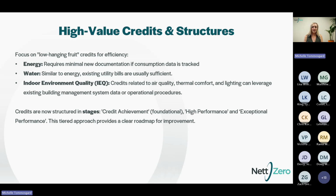And then we'll look at the energy data, because if your building has monitoring systems or you have your utility bills or you can get them, that is an easy one to try to target. Or if you have a neighbor's rating, that is even better. Then you can target those credits and achieve quite some points if your building does perform quite well. Same with water. Still pretty easy to get the sufficient billing you need for that.